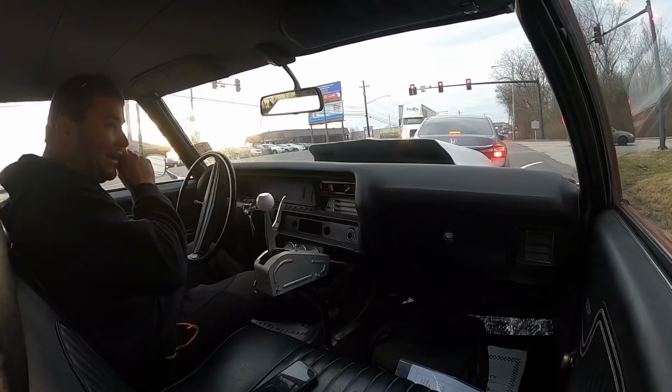Shoot up this way, get out of the way of traffic and everything. Now, I felt that left pull as soon as we pulled out of the lot there.